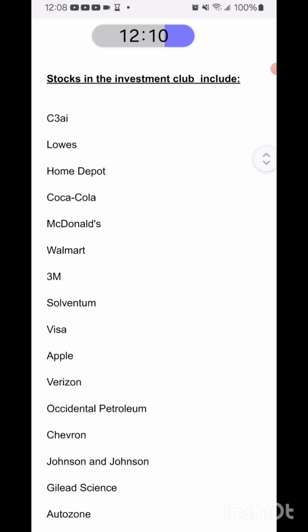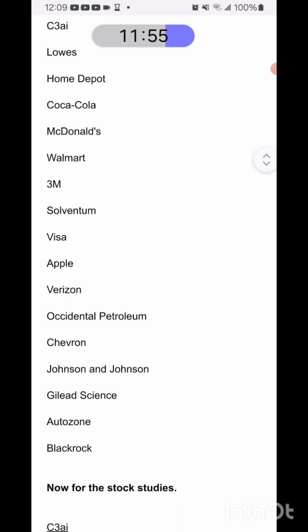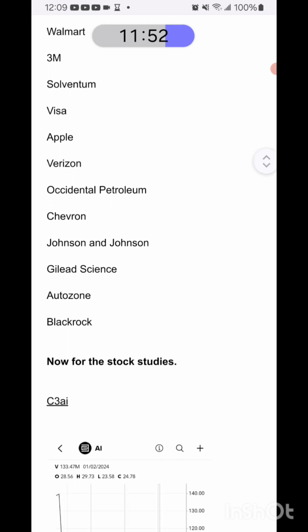Stocks in the investment club include C3AI, Lowe's, Home Depot, Coca-Cola, McDonald's, Walmart, 3M, Solventum, Visa, Apple, Verizon, Occidental Petroleum, Chevron, Johnson & Johnson, Gilead Sciences, AutoZone, and BlackRock.